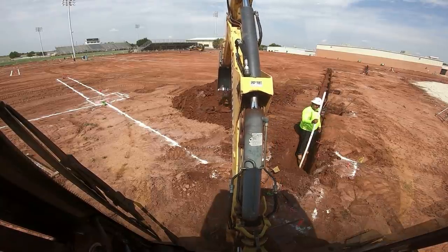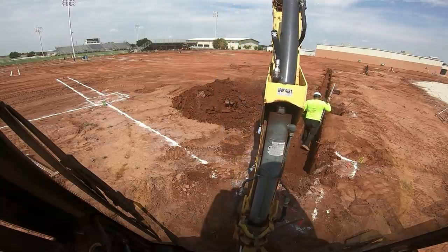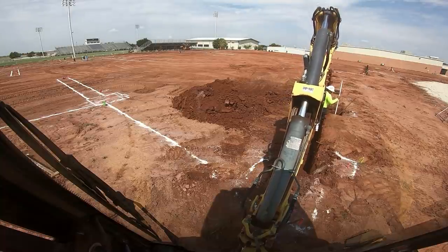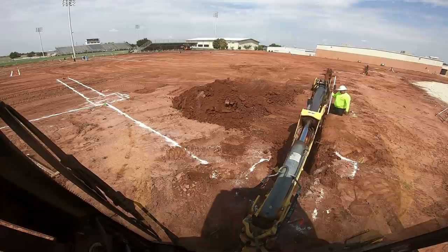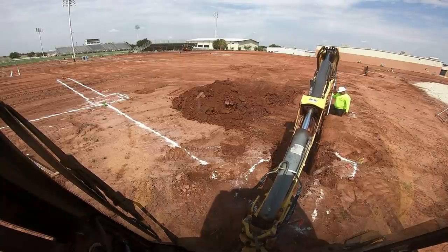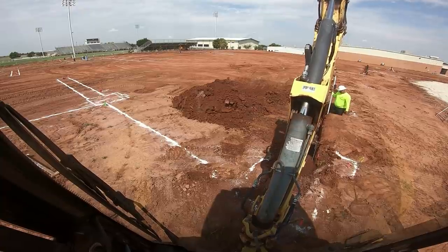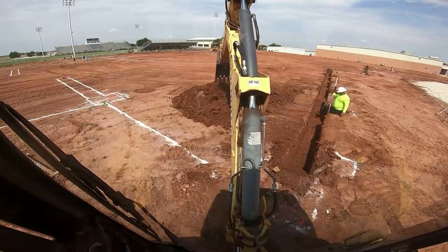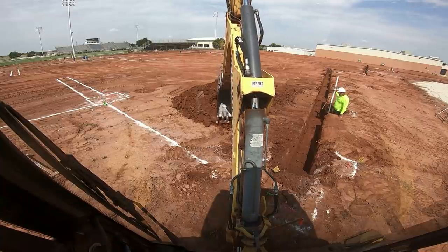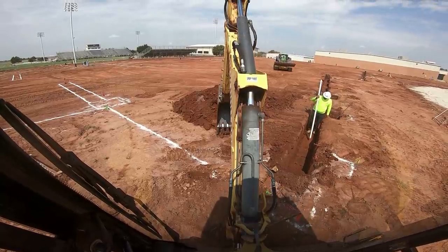I've slowed down just a bit. Don't tell nobody. Maybe they won't notice. But there's no need in just humping fast as you can out here if you're going to wind up waiting on these guys. Or, we don't want to have too much ditch open and not be able to get steel in it and get concrete in it. So, anyway.